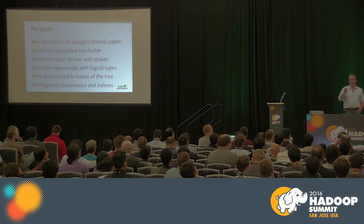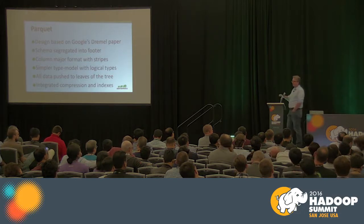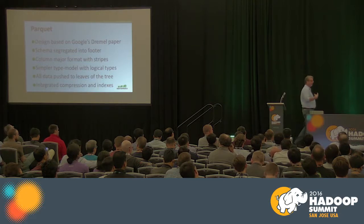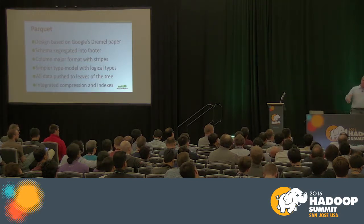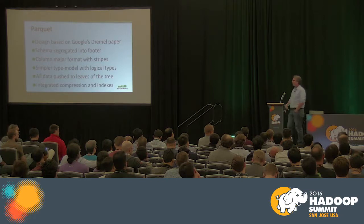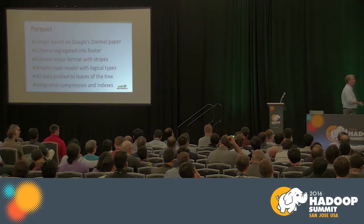So when ORC has, for example, a list, it encodes the number of elements in the list for each instance of the list. So if you have 4 instances followed by 3 instances followed by 5 instances, you'll actually have a 3, a 4, and a 5 in the data for those intermediate columns. Parquet pushes all of that down to the bottom. And then they have to build a DFA to reconstruct it based on which columns they're actually reading. So they've got a lot of complexity down there.